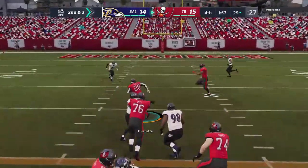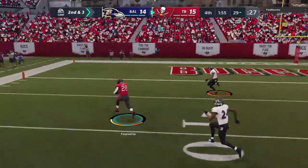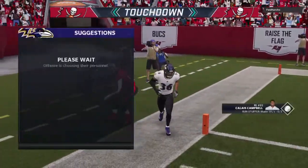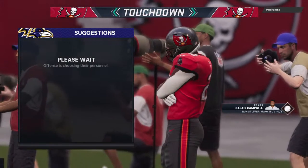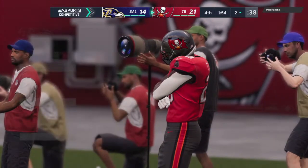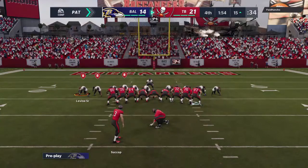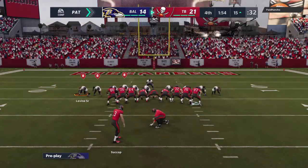Again, it's Fournette. And some space here. And he's into the end zone. Touchdown, Buccaneers. Leonard Fournette, 29 yards. And the fumble recovery leads to 6 points for the Buccaneers.